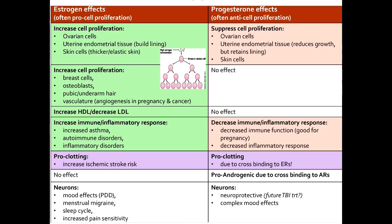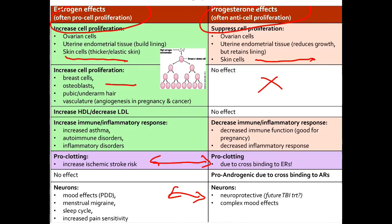This horrible looking table is just kind of a rehashing of the drawings, which if you like tables might make more sense to you, and if not, you can ignore. It has all the same information talking about estrogen effects over here and progestin effects on the right, the types of cell proliferation that are increased with estrogen and opposed by progestin, the types that are increased by estrogen and not affected by progestin, the pro-clotting effects, and neuronal effects, etc.